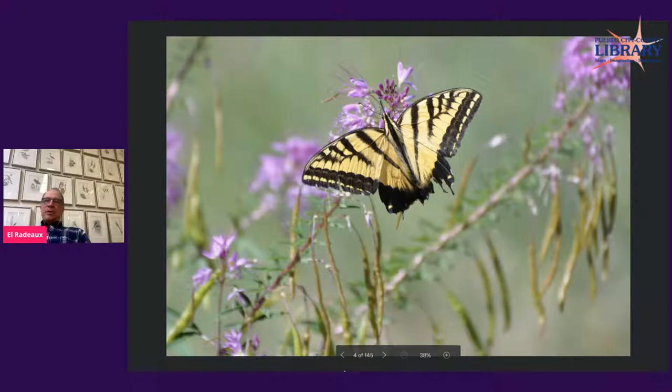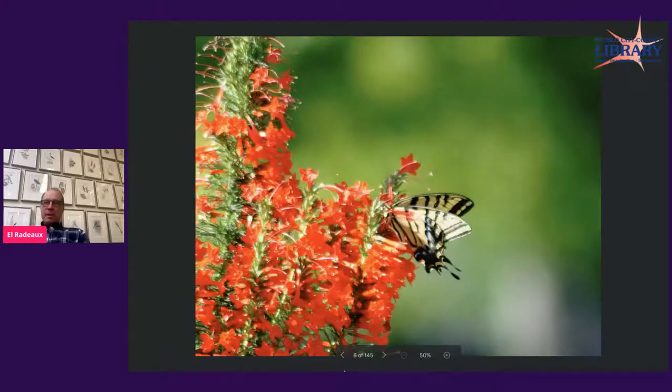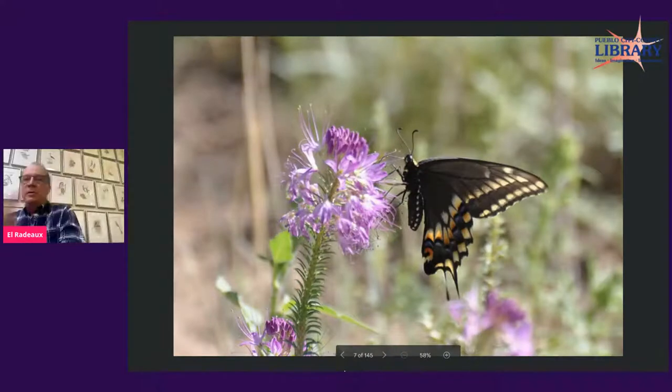Now, these are pretty thick stripes, but as you can see, the fly might have two tails out here. It's really torn by the wind. That butterfly's lived a long life. We'll go to the next slide here. Oh, back one. Back two more.